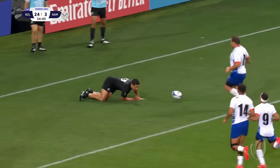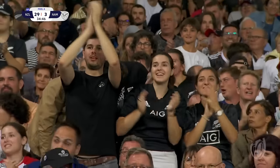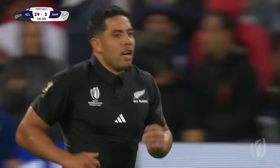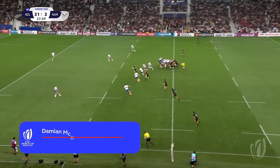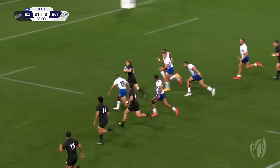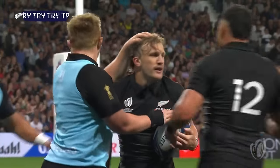Anton Leonard Brown with a brilliant bit of individual skill. Standing wide on the wing, a centre up the middle. And Anton Leonard Brown scores for New Zealand. Roygaard as they come away to the left goes himself. Cam Roygaard really dangerous around the fringes, busting away, finds McKenzie. McKenzie's got support, he won't need them. The All Blacks break out.